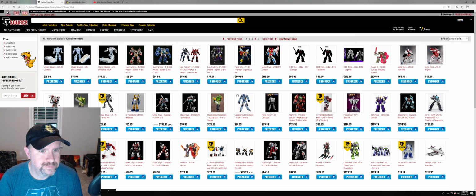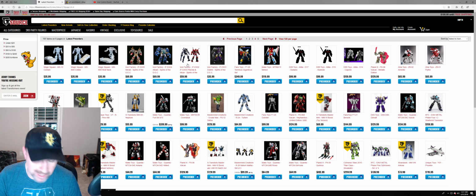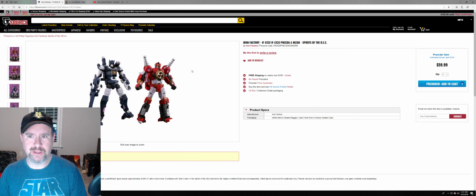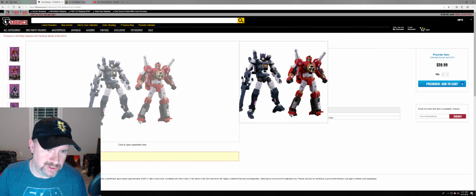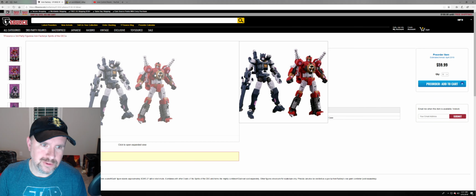Here we go. Okay, here we go. So here's the rest of DJD. I like they're doing the 2-pack on Voss and the Kaon. I don't know. I can't remember. I think that's right. But I mean, they're small and skinny. He turns into a gun that the big combiner can use, I think. And he turns into electric chair.